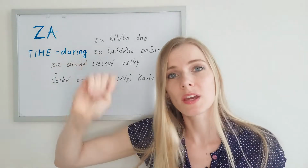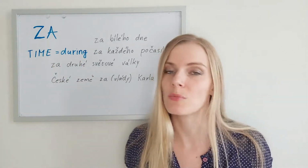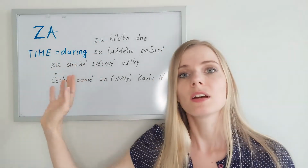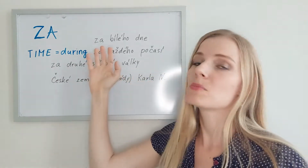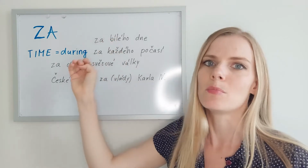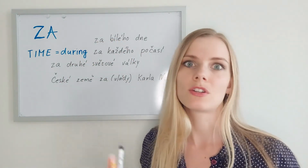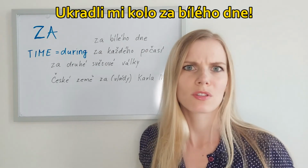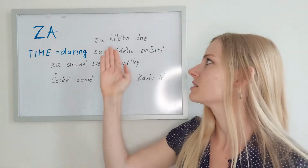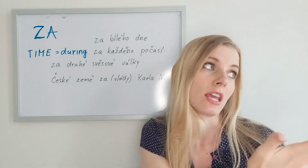Now we are going to speak about za used as in during. It's not the most common use, but we could also use it. These forms would be a little bit more archaic. Some of them became idiomatic expressions. The first one is a clear example. Za bílého dne. This means in broad daylight. Ukradli mi kolo za bílého dne. They stole my bike in broad daylight. You can see in Czech it literally means during a white day, when it was daylight.